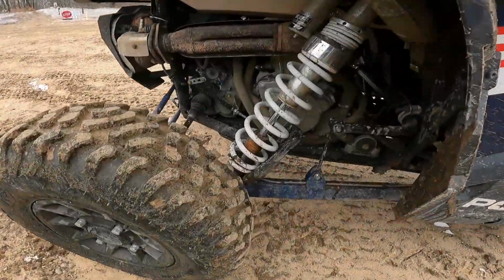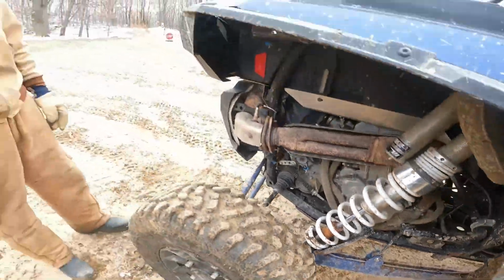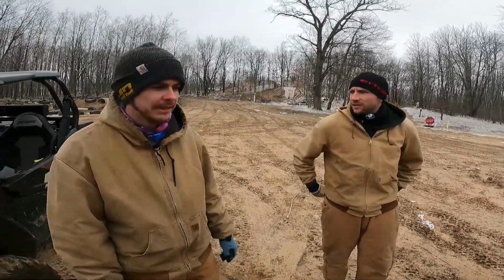We got one faulty thing. That little bushing in there is kind of clicky. When it starts rocking, it just clicks. Clicks a lot. Gets a little annoying. We're going to try and tighten that up. Yeah, let's eat.